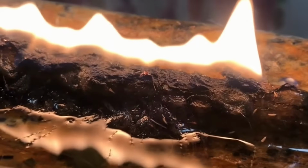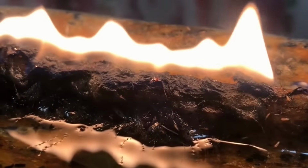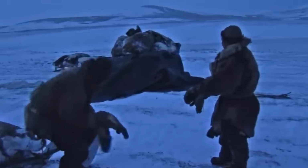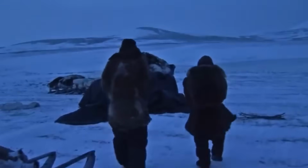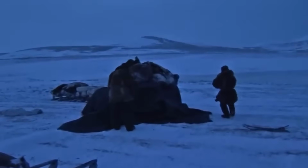Fire provided warmth that extended activity hours. No longer forced to huddle for body heat during the coldest periods, people could work, craft, and socialize longer. Arctic nightclubs finally had proper lighting and heating. Attendance soared. During the darkest winter months, when the sun disappeared entirely for weeks, fire brought psychological comfort along with physical warmth. The glow of flames created a center for community gatherings, storytelling, and cultural activities.